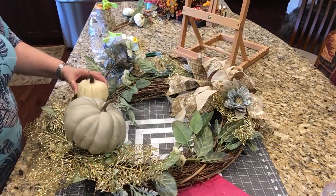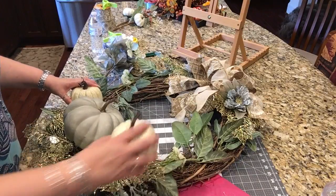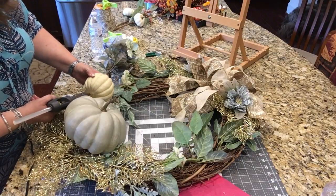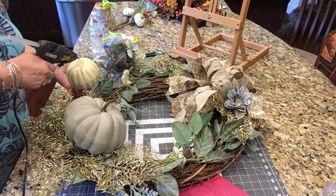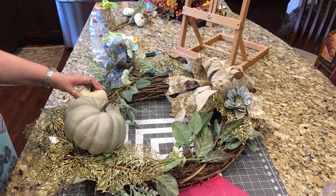All right, I am going to put the cream pumpkins on. I've talked myself out of it, and now I've talked myself back into it. So here we go. I'm committing. I'm gonna put them on. Just because something looks pretty right at the moment doesn't mean it can't look prettier.